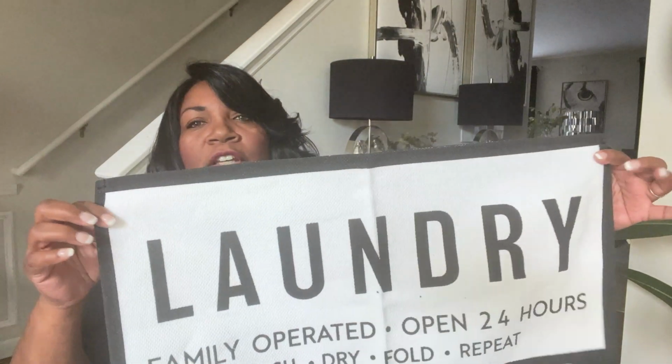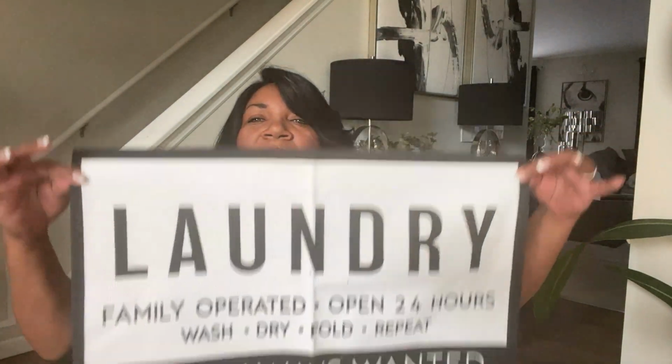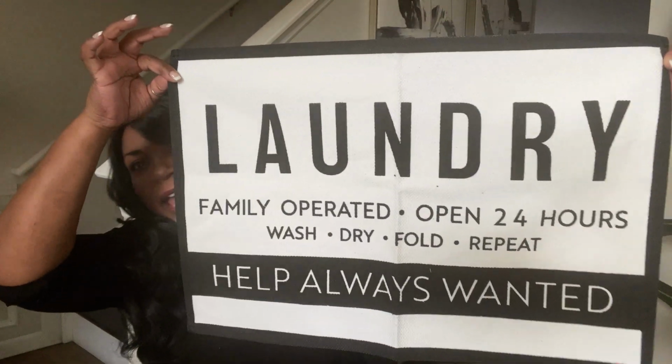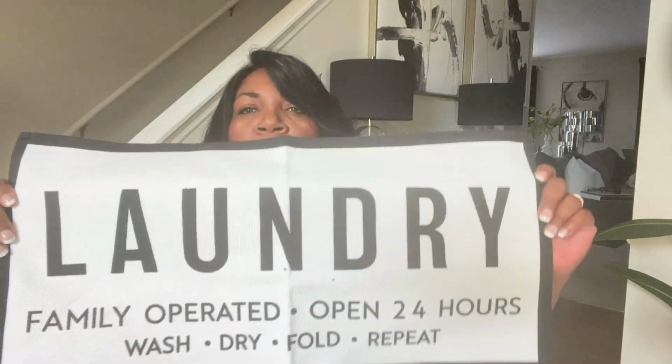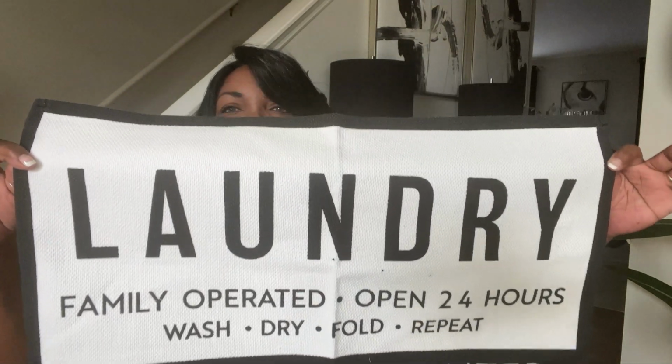And then I also found this cute little mat that says laundry. And you guys know I got that black bohemian type style rug to go in the laundry room, and I thought this could be perfect to lay on top of that. So cute. Can you see the vibe? Can you see the aesthetics? Like, the laundry room does not have to be the worst place in your home.